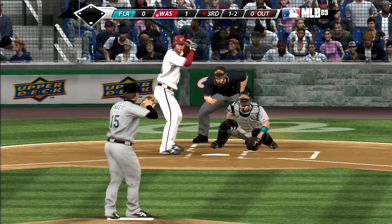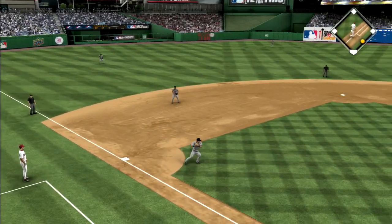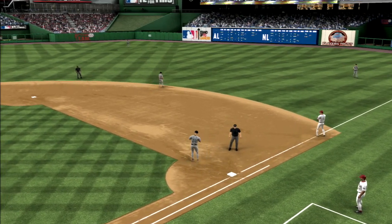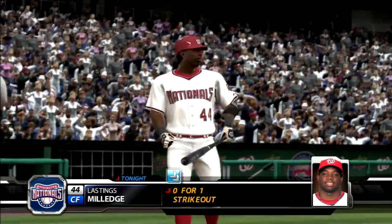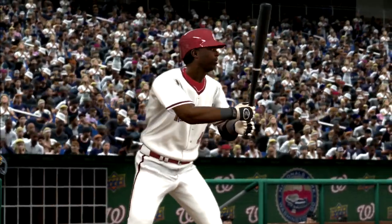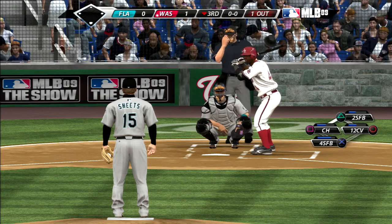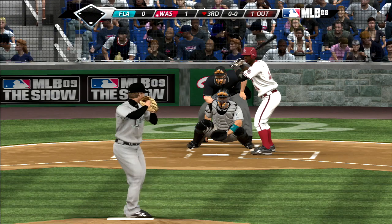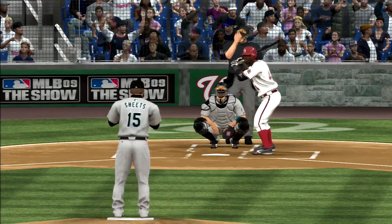Now the pitch. 1-2 pitch here is a routine grounder to third. Throw on to first by Cantu, 1 gone. Leadoff man retired now for Lasting's Millage. And this one's not close. It's in the dirt for ball 1.